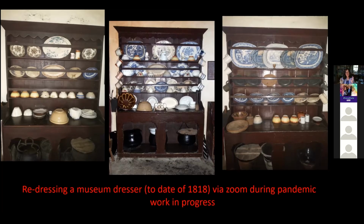You know, we had, as you can imagine, a telephone used as a video recorder. We had discussions with curators, with lots of objects taken out of the stores and put on the table in the room. You know, lots of left a bit, right a bit. And we're gradually getting to the point where the dresser will look appropriate, which is exciting, to be redressing a dresser by Zoom. It's a new thing.